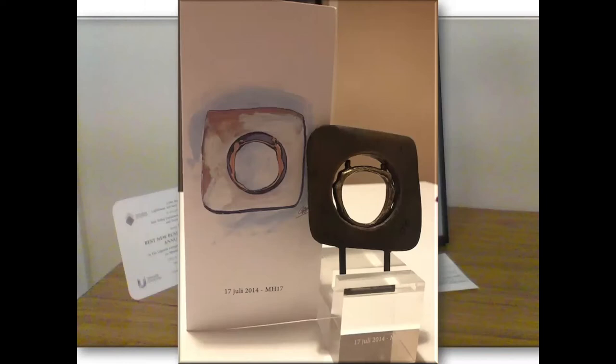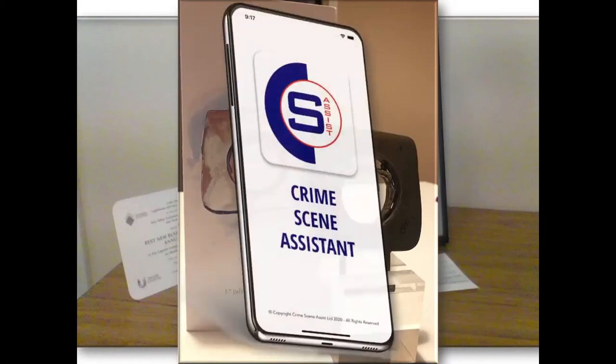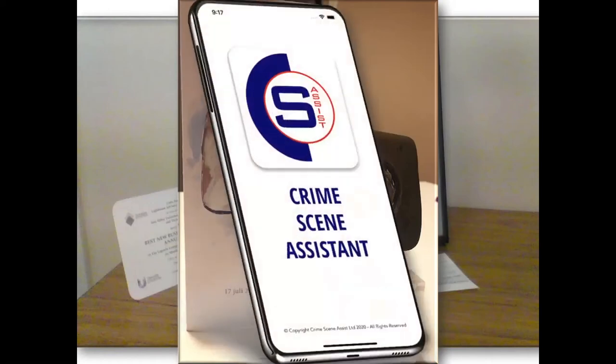So we are extremely proud of everything that we've achieved to date, but we recognise that as a small business, our face-to-face capability was limited, and we really wanted our forensic awareness training to be much farther reaching. So on the 4th of February 2019, we launched Crime Scene Assist, CSI's digital sister company, and thereafter, as stated earlier, on the 12th of June 2020, we launched the first digital product, Crime Scene Assistant, the app.